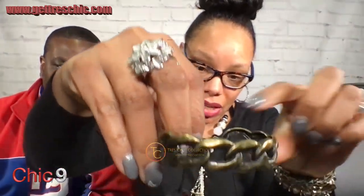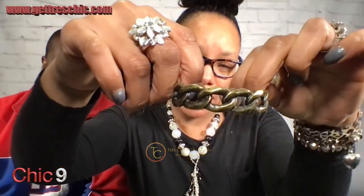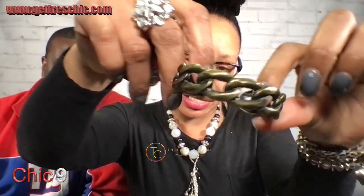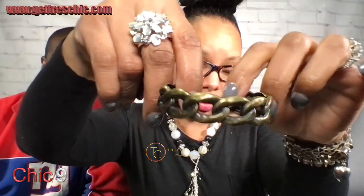So the bracelet is called Living Off the Grit, and it will look really nice with that necklace, okay? So it's actually, again, that nice industrial link chain. It is a cuff style, so you can manipulate it a little bit to adjust to fit the wrist.